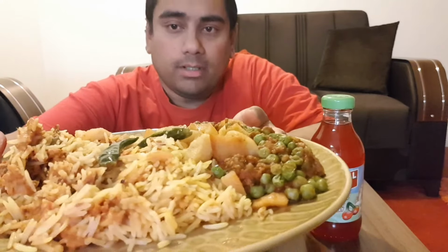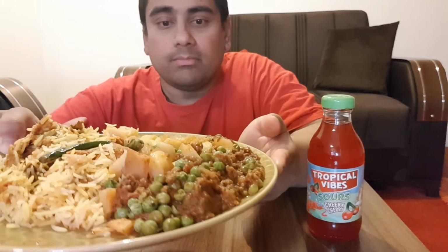Now today we are going to have a delicious curry. I've got lamb mince curry here, you can see, and also chicken biryani. It has lots of potatoes, peas, onions, and a couple of chili.